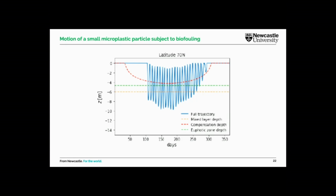We've looked at this at other latitudes. No time to talk about that in today's talk. But there is the plastic yo-yo in its cleanest, simplest example.